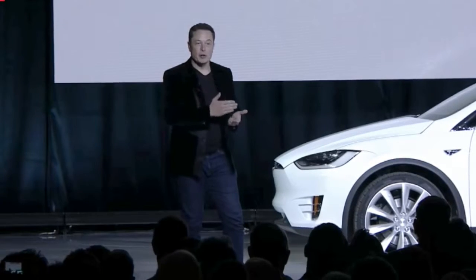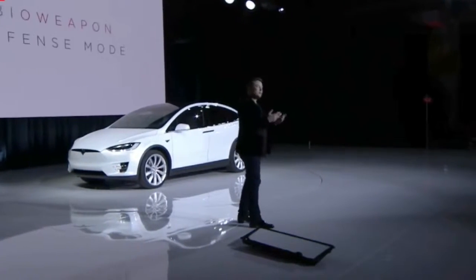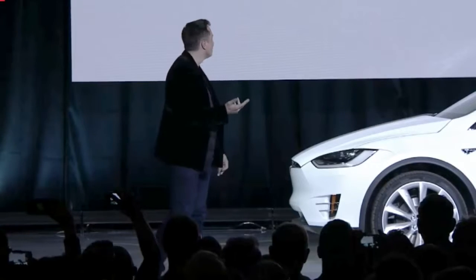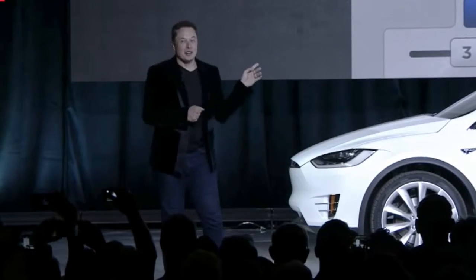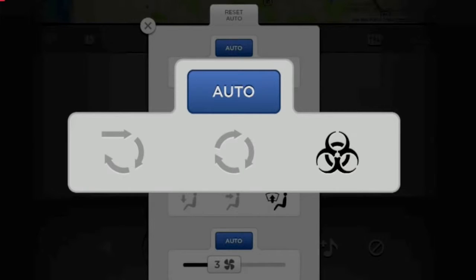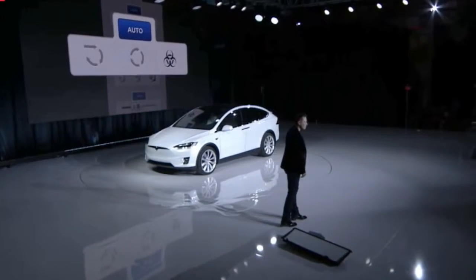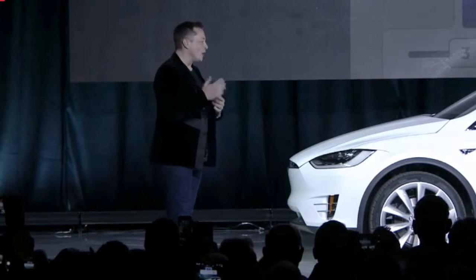And in fact, when the car is operating at its maximum capability, so if you press max capability in the car, we can't even detect any viruses or bacteria or spores. So it's like zero come through. So if there's ever an apocalyptic scenario of some kind, hypothetically, you just press the bioweapon defense mode button. This is a real button. So we're trying to be a leader in apocalyptic defense scenarios.